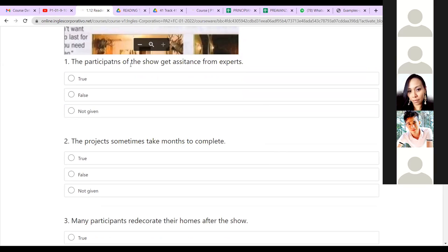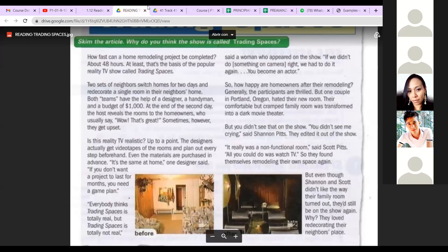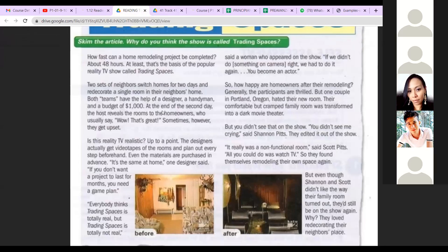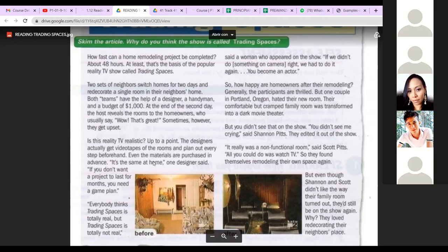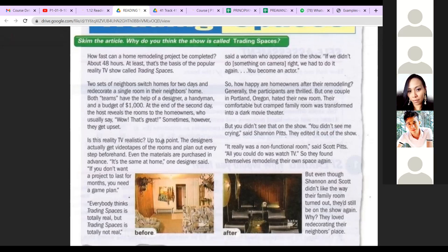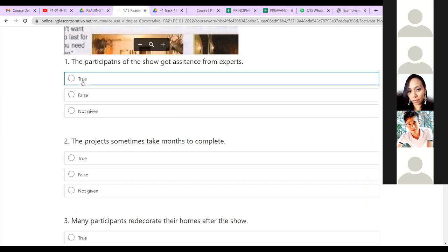Let's see, do the participants of the show get assistance from experts? Let's reread. So, it's true. Is it true? Do they get assistance from experts? Yes, a designer, yes. A handyman. Quality. Excellent. Let's review.